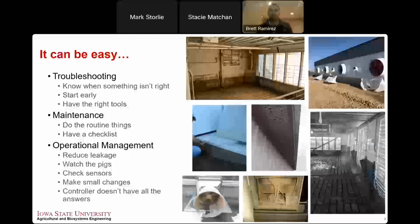So the key point here is that a lot of our success during the cold weather and at minimum ventilation can be achieved by reducing leakage, and I'll touch on that more. I also like to remind everybody, before they get into the barn, to take a look at the pigs. They're going to be your best indicator if they're too cold, too hot, or just right. They're also going to give you an indication of behavior.